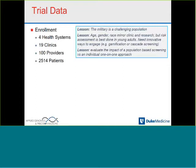So we thought about gamification, or maybe it's cascade screening. So if I identify an older person with a condition and then I spread out to their family members, that may be a better way to engage these people because most of them aren't in clinics. They're not going to see doctors.